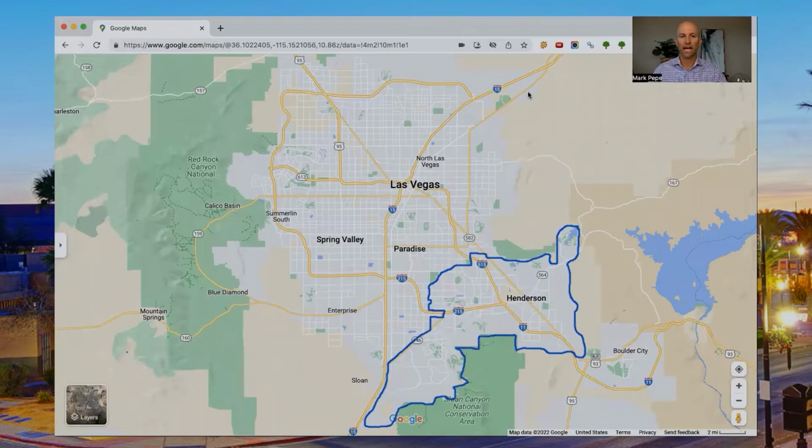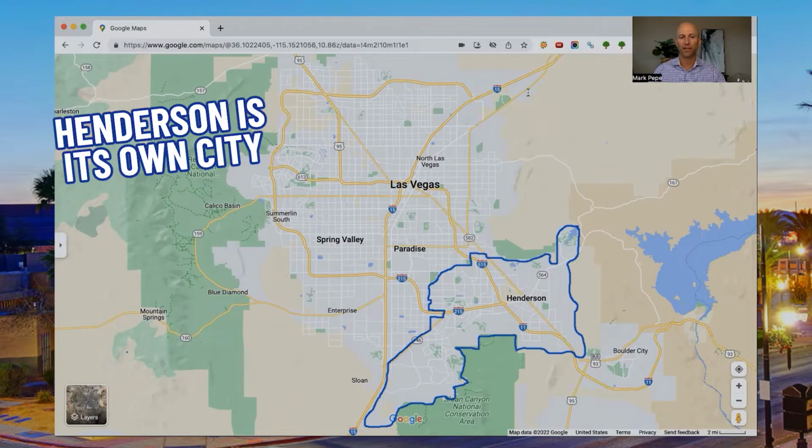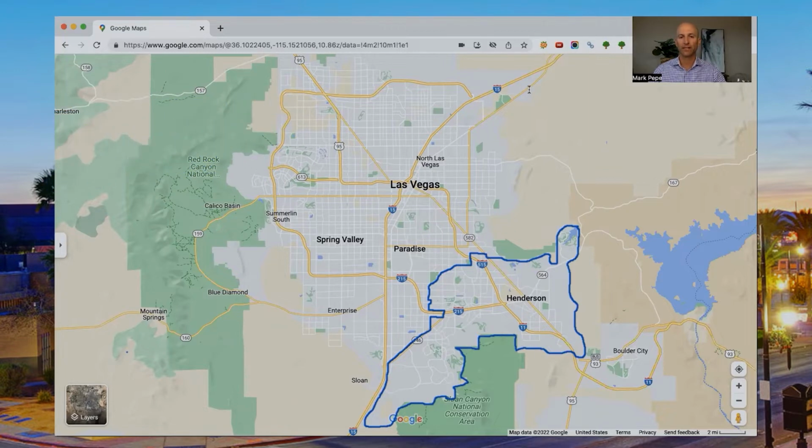Let's jump into my computer and take a look at the city of Henderson. So here we are taking a look at the Henderson and Las Vegas Valley. Now Henderson, unlike other areas like Summerlin and Spring Valley, is its own city separate from Las Vegas and unincorporated Clark County, with its own jurisdiction and city hall.